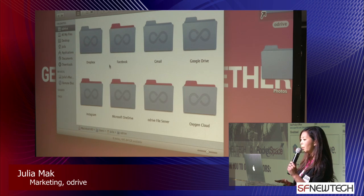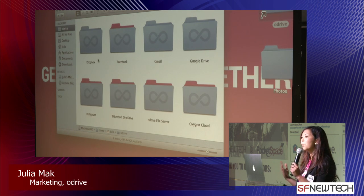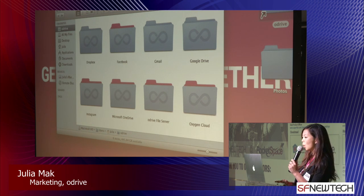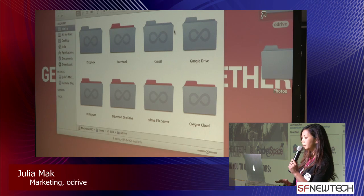And what I'm going to show here is, I have one Dropbox account that's already connected that has all my files and shared music that I have with other people. And if I actually have more than one account, I can connect multiple. So I'm going to link an additional Dropbox account here.